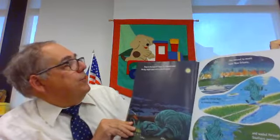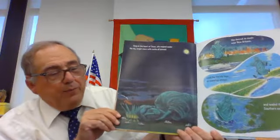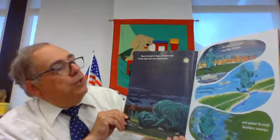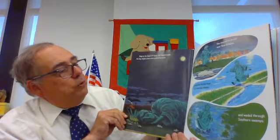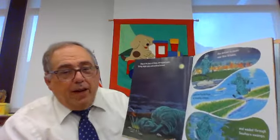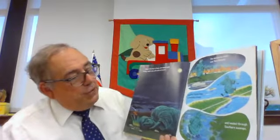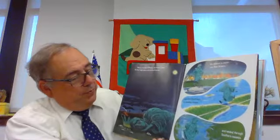Deep in the heart of Texas, she napped under the big bright stars with cattle all around her. She danced to music near New Orleans, and she used the Florida Keys as stepping stones. The Keys are little islands off the coast of Florida, so she used them to walk across. And she waded through the southern swamps.